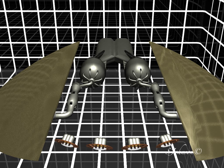Now, up front, you'll see four sort of pseudo radar dishes. Since the ship had no windows of any kind, I placed those up front, and I figured they would build him a digitized landscape of his approach as he needed it.